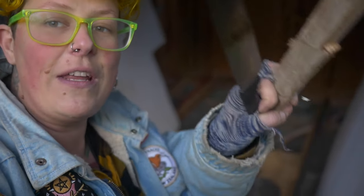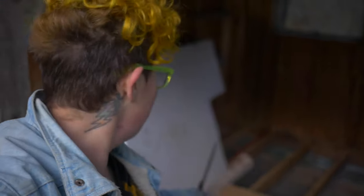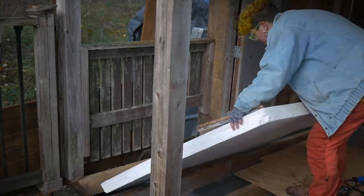Time for a classic ADHD moment. I am needing a break from stapling in wire mesh. I have found a piece of wood that is a perfect template for between these joists here, and I'm going to use the knife to cut a slice of these polystyrene sheets. Wish me luck!